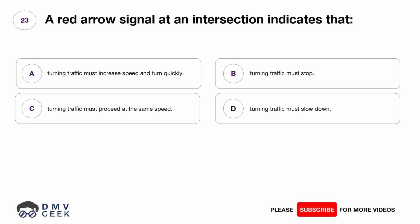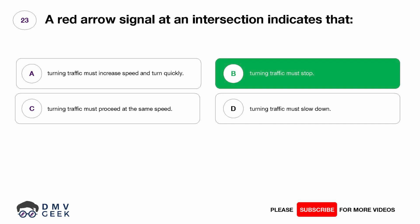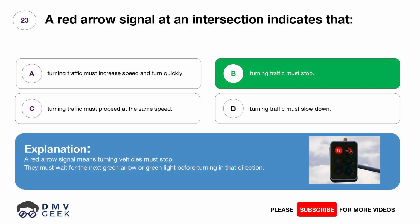Question 23. A red arrow signal at an intersection indicates that A. Turning traffic must increase speed and turn quickly. B. Turning traffic must stop. C. Turning traffic must proceed at the same speed. D. Turning traffic must slow down. The answer is B. A red arrow signal means turning vehicles must stop. They must wait for the next green arrow or green light before turning in that direction.